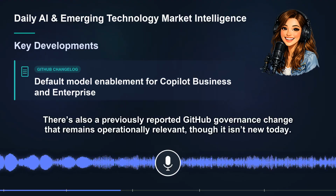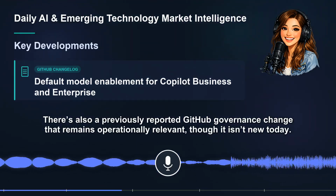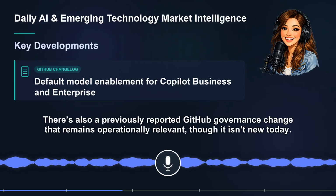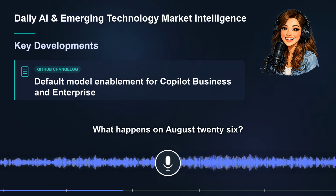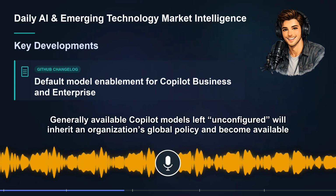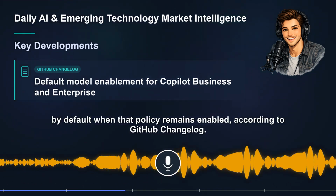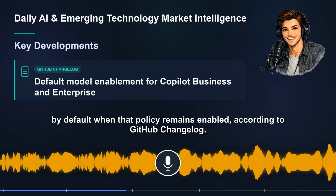There's also a previously reported GitHub governance change that remains operationally relevant, though it isn't new today. What happens on August 26? Generally available Copilot models left unconfigured will inherit an organization's global policy and become available by default when that policy remains enabled, according to GitHub changelog.